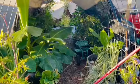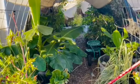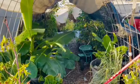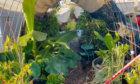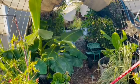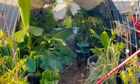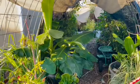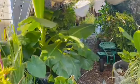In the last video, I showed you all me cleaning out the cattle panel. As you can see, the cattle panel has really taken off this year. In the beginning of the spring, there were lots of areas in there that you could sit and do some work, do some potting up. But now it is teeming with growth and I am pretty much loving it.